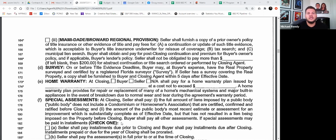Line 173 is whether or not a home warranty is to be paid. This says, at closing, buyer, seller, or non-applicable shall pay for a home warranty plan issued by blank, not to exceed blank. Typically, this is only going to be a part of the contract if the buyer is requesting the seller to pay for the home warranty. If the buyer is already paying on their own expense and it has nothing to do with the actual contract for home warranty, it's really not here.